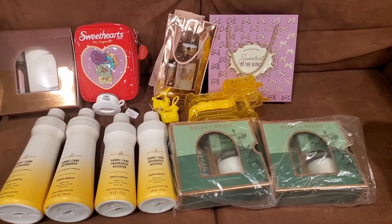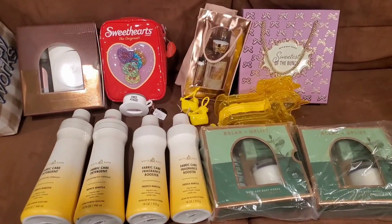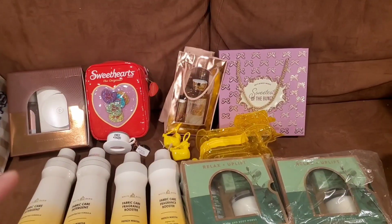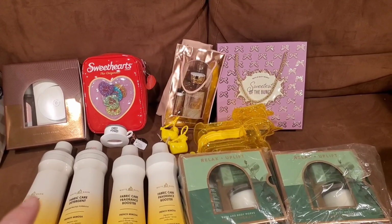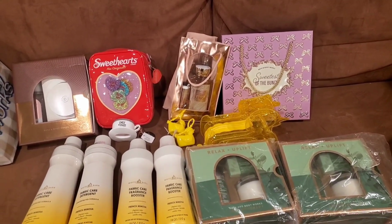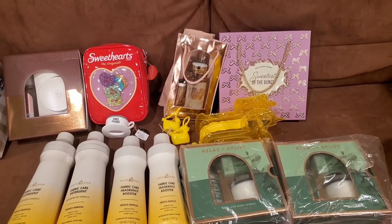Okay, some miscellaneous items and gift sets. I got the Coco Shea. My store had a ton of those, so I just picked up 1. I did get the Sweethearts crossbody bag at first, 50%, but then they dropped a few days later, so I did a price adjustment for 75% off.